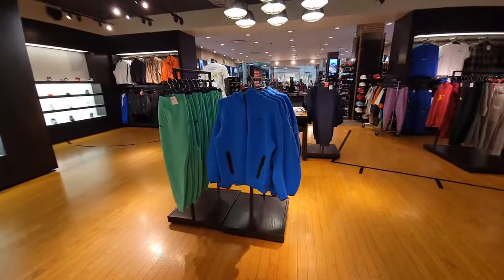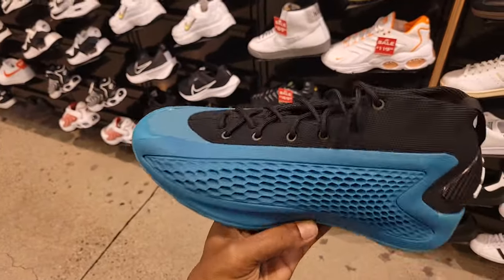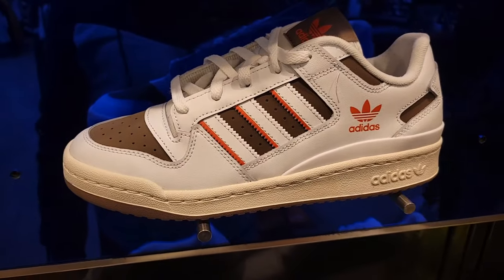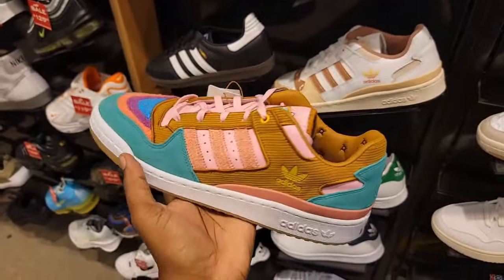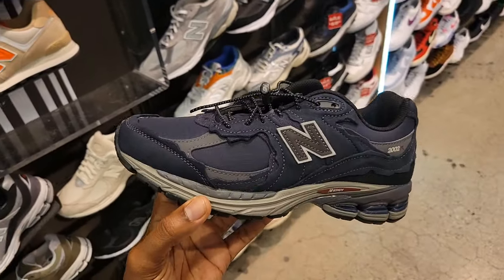And the Nike Tech in the blue and green colorway. Definitely solid, but we have seen it before. AE1s over here too. So far, both stores we've been to have the AE1s on deck. Let me know if you guys are a fan of this colorway. The combination on the Form Lows. Pretty solid, still 100 on the retail. Simpsons creeping around here. One of the best color combinations and collabs on the Adidas Form Low. One of my favorite colorways on these 2002 Rs.